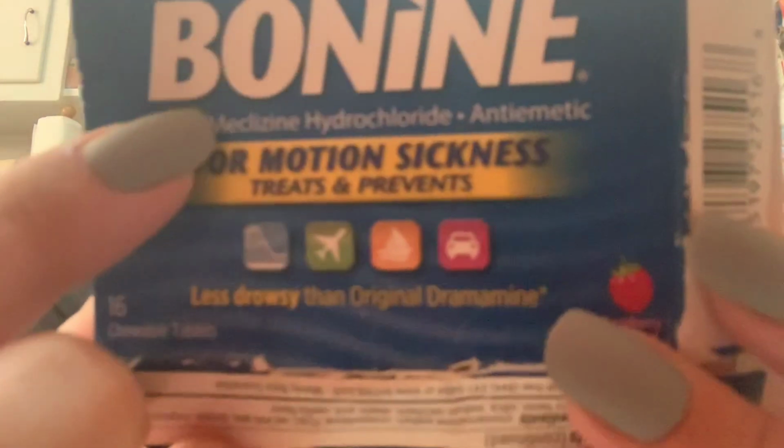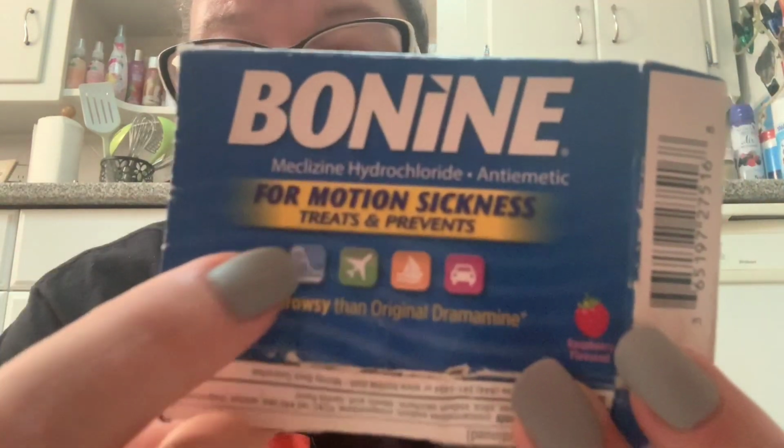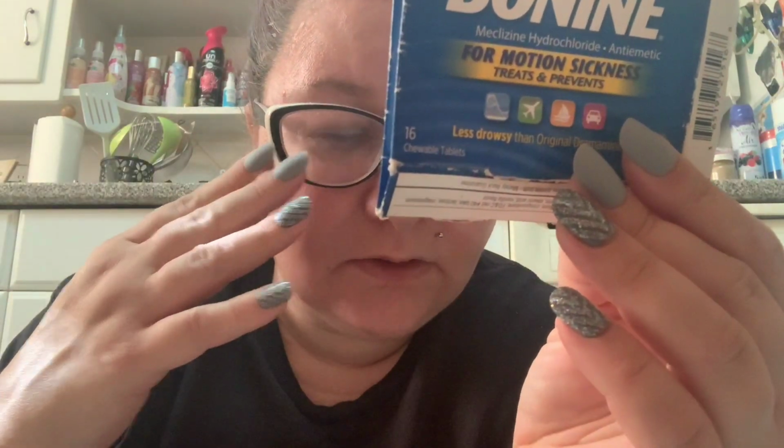I don't know when these expire. They expired for 2020. So they just expired. So these, for all they work. They're chewable tablets. This is, I don't know what that says. That says meclizine hydrochloride, I don't know what that means. So I'm assuming that it has drug in it. It says active ingredient meclizine or whatever. So it says prevents and treats nausea, vomiting, whatever.